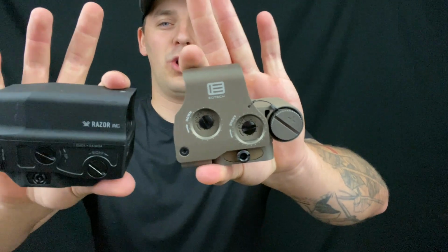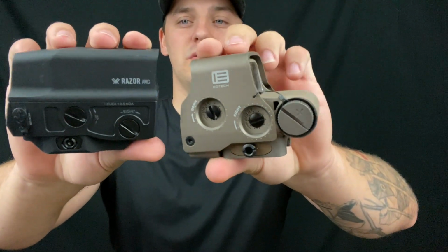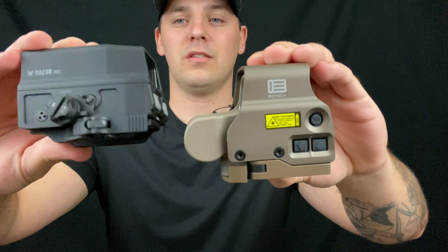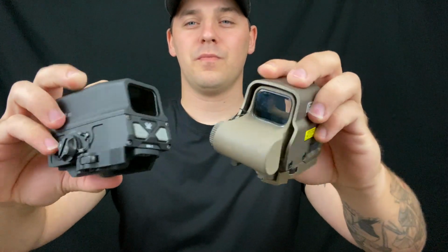So just a quick rundown on the looks of both holographic sights. There are some differences and some basically things that are the same. So let's discuss the pros and cons with each. And if you're in the market for a holographic sight and don't really know what to look for, hopefully this video helps you out. So what I'm going to discuss first is the price.